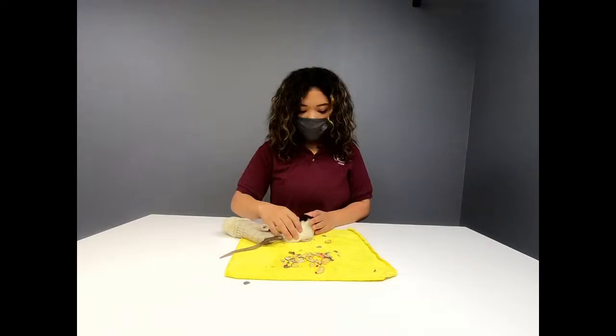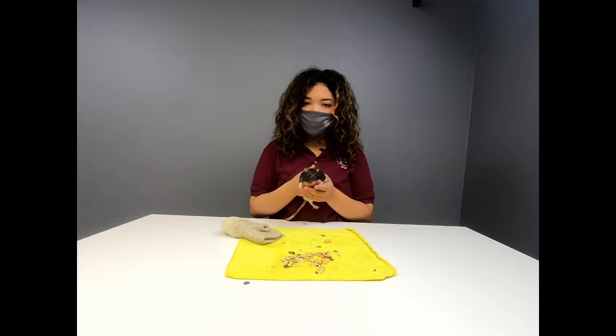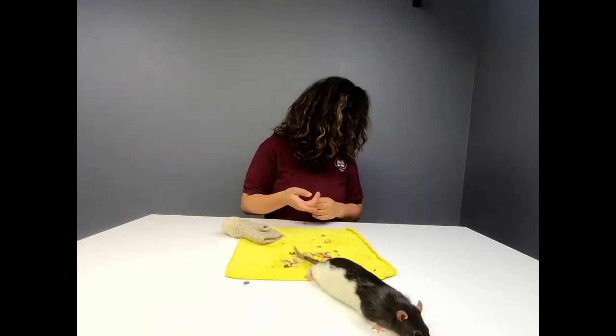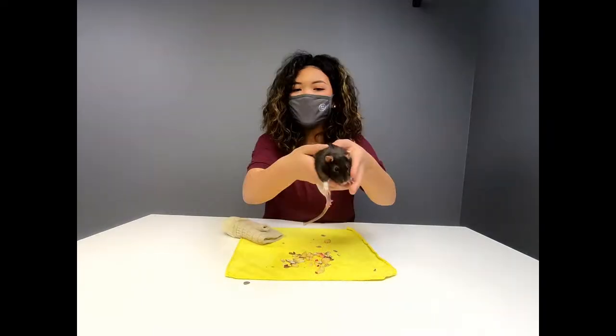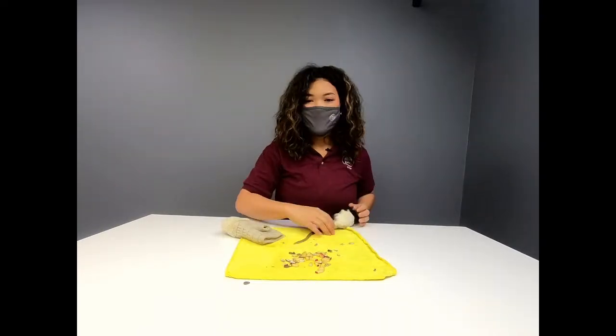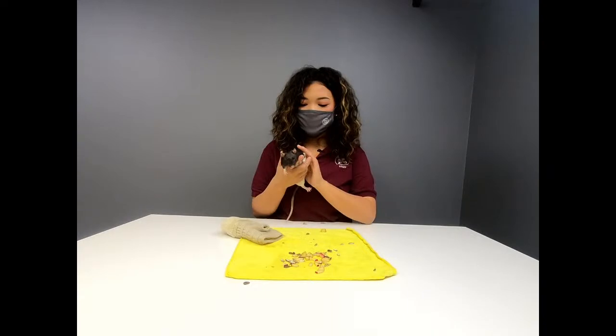They also have their own unique personalities. So some rats are more sociable and affectionate than others. Some are a bit more shy. Gouda here and Queso are actually quite outgoing, which is why they're stars today. You could tell they're pretty bold, not at all shy. So just like us, they have their own personalities and are very intelligent.